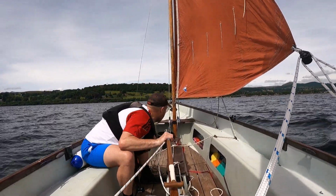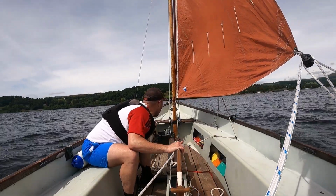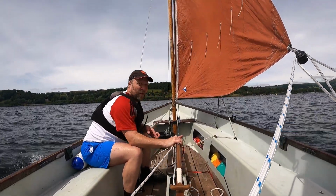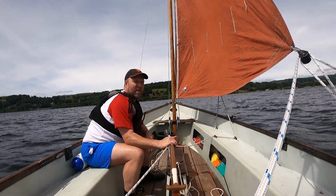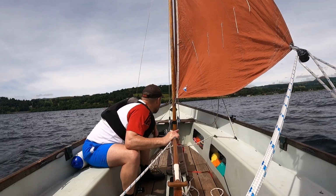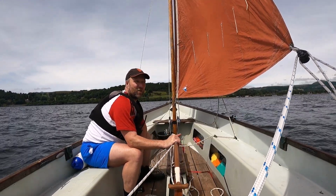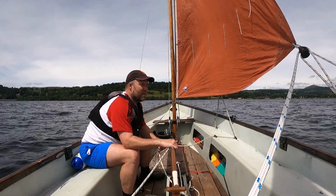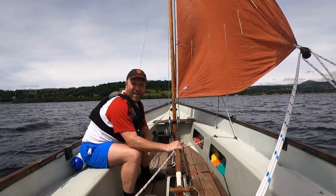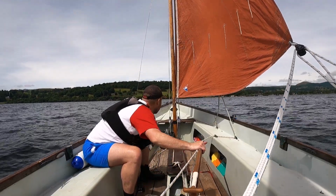Now, I'm just going to try and meet up with these guys. So we're just going to do a little bit of reaching across the lake. Normally we'd be beating up there now, but I just want to get a bit closer. There's no point going for a Drascombe rally and just sailing on my own. So we're going to try and meet up with these guys.